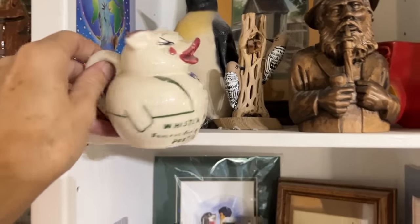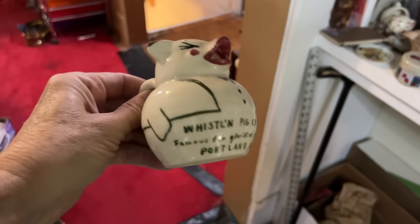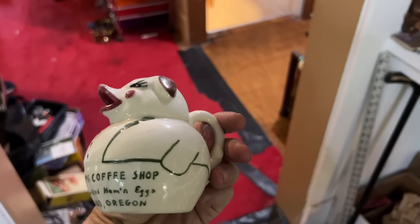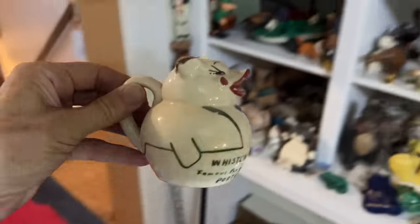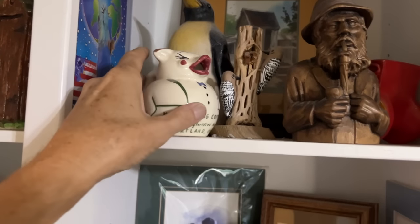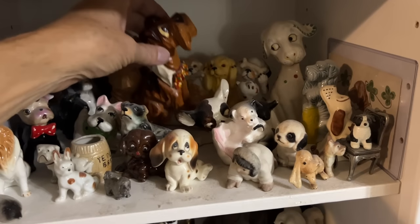This was locally made, and they're pretty scarce. This is for the old Whistlin' Pig restaurant in Portland, and it was famous for glorified ham and eggs, as it says. This was just done by some little Oregon pottery company in the 1940s as an advertising piece for them. You don't see them very much. It's a local interest thing here in the Northwest.